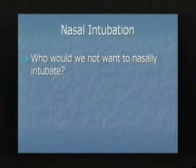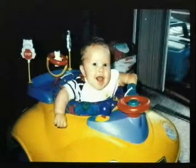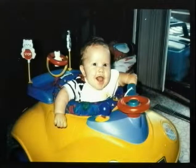However, who would you not want to nasally intubate? The biggest category, as a rule, is kids. Now, anesthesia will teach you there's two kinds of intubations, and that's called crisis and fluff. Crisis is what we're talking about now, meaning I want a tube right now. Fluff means you're having your tonsils taken out. If you're having your tonsils taken out, anesthesia can intubate you upside down, backwards, standing on your head, and that's a beautiful thing. However, if you want a tube right now, don't go down a kid's nose.